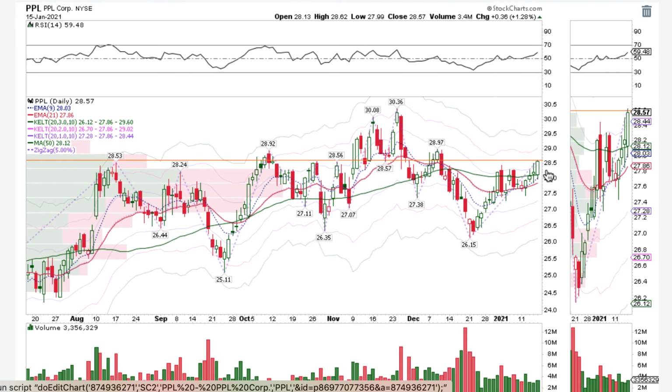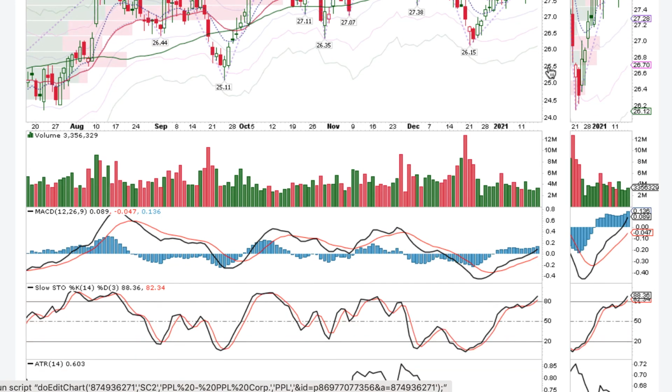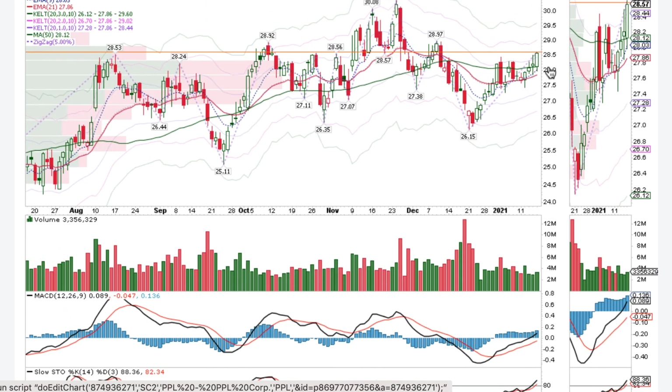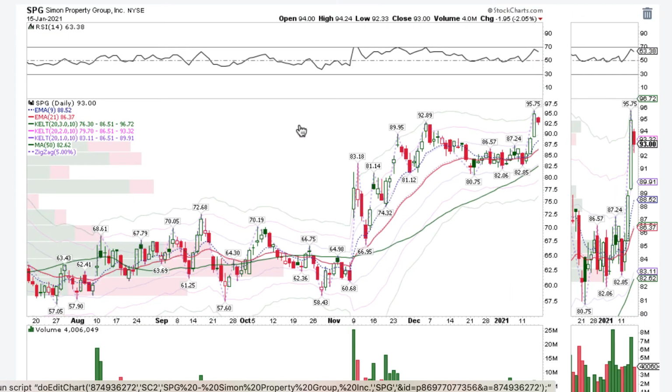PPL Corp, another relative strength candidate, moving above this volume by price band. Looks for follow-through, RSIs rising, volume increasing, showing institutions are picking up shares. MACD and stochastics rising. Looking for a breakout and a test of the recent highs. Simon Properties, as previously mentioned, looking for a follow-through after a short-term flag perhaps.